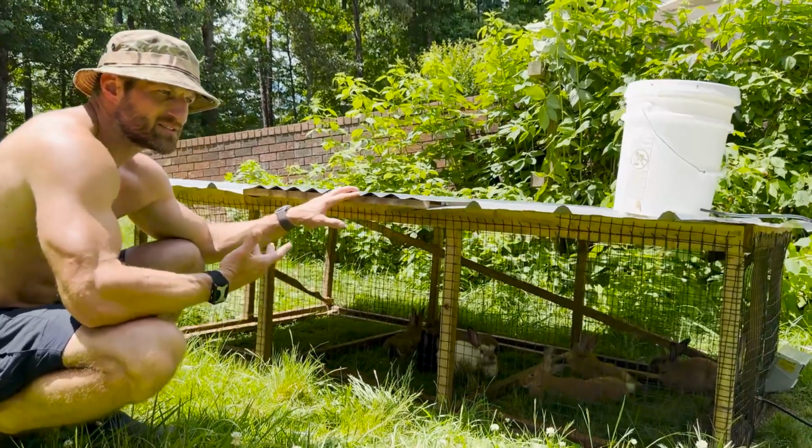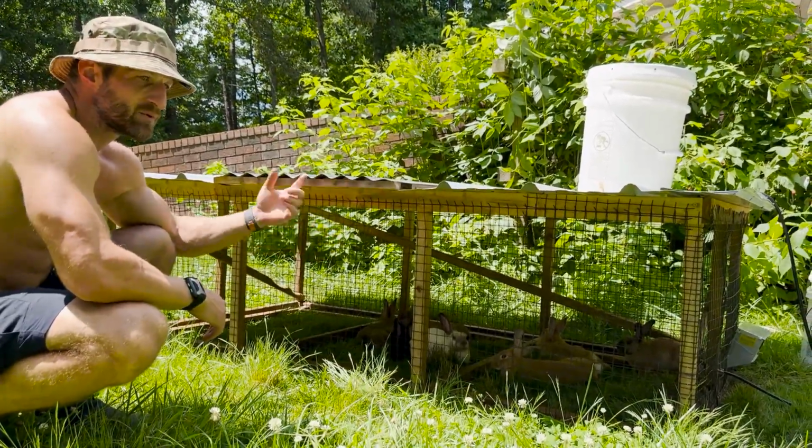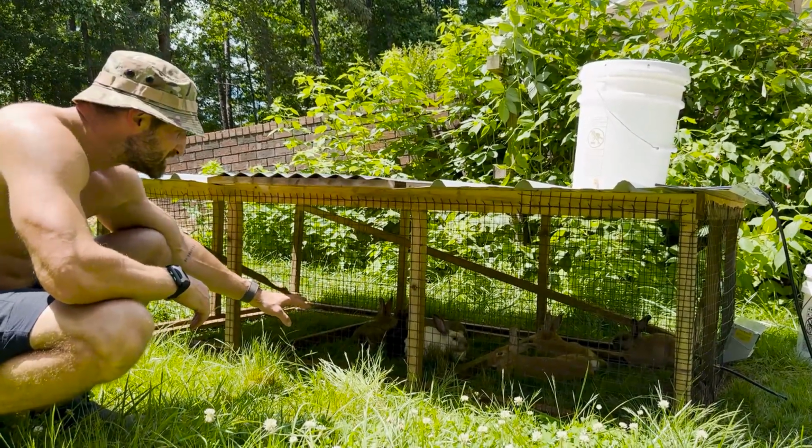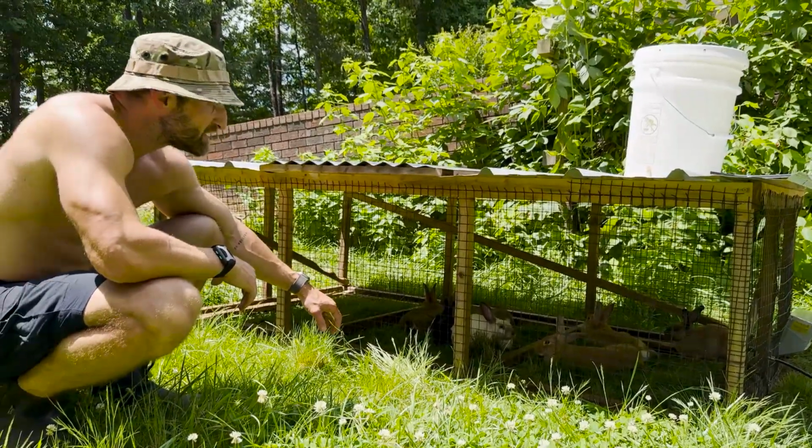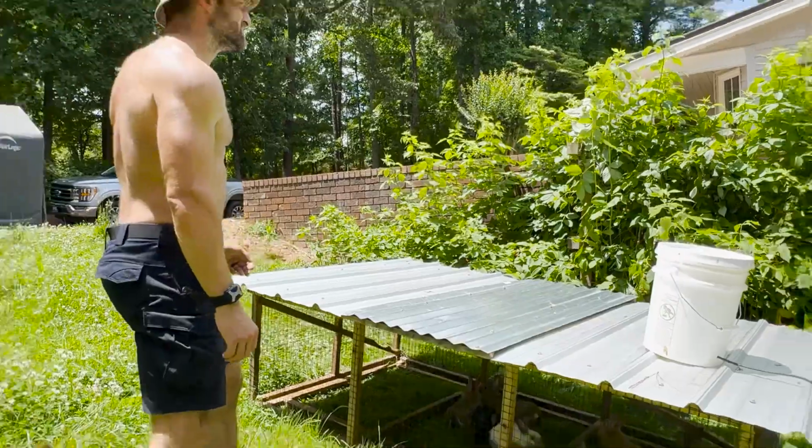And they are warm, but this is a reflective roofing, so we opted for metal instead of plastic, because under plastic it heats up even more. The metal reflects most of the sunlight, so it stays a little cooler down here, but it's probably still fairly warm. But they have plenty of fresh water to cool down.